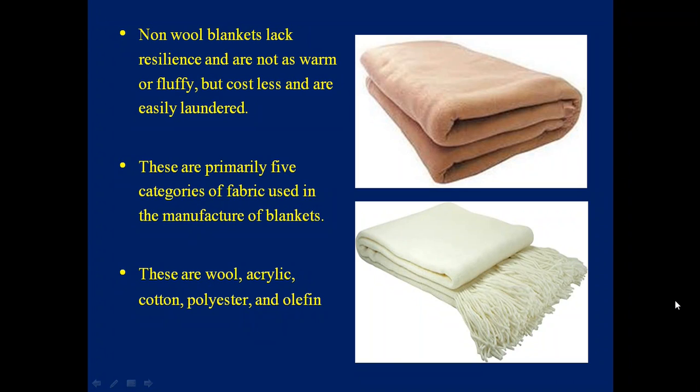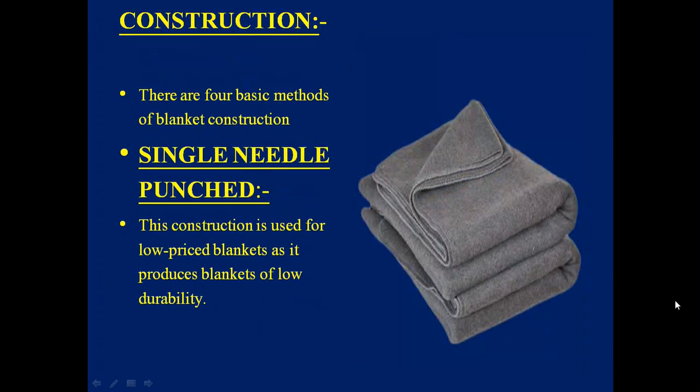There are primarily 5 categories of fabric used in the manufacture of blankets, and these are wool, acrylic, cotton, polyester, and olefin. So there are a number of categories of fabric as far as blankets are concerned. So as per the standard of your hotel, the budget of your hotel, and the choice or requirement of your hotel, you can select any one of those.